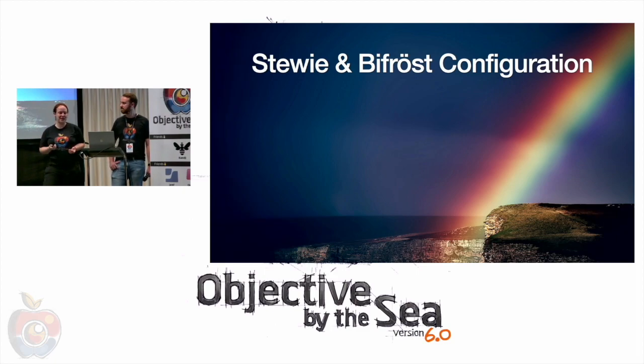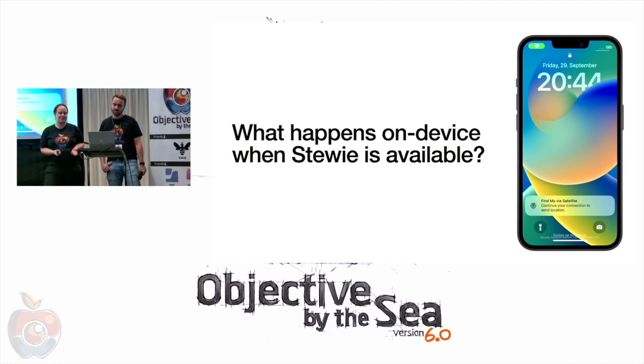Now, once we have all of this set, what happens on a device when Stewie is actually available? There's a couple of things that we can now look into, and we can grab files that are really difficult to get from a non-jailbroken device and get a lot of details and internals.